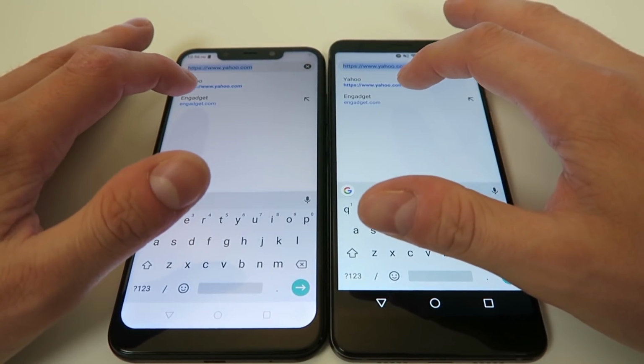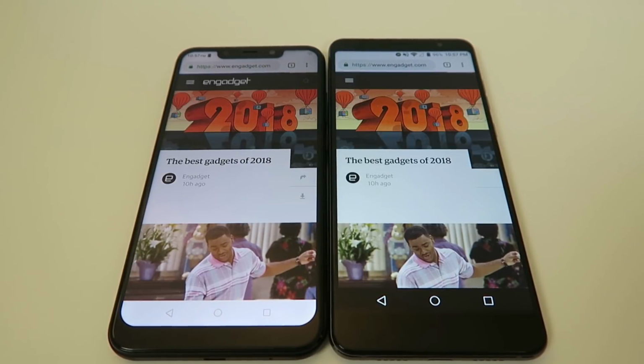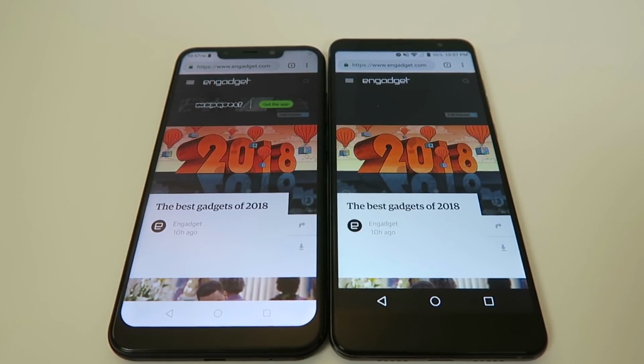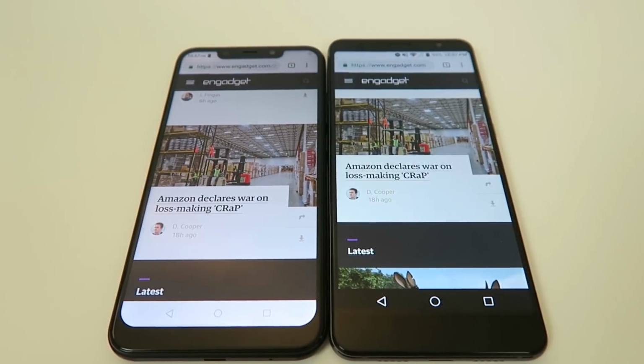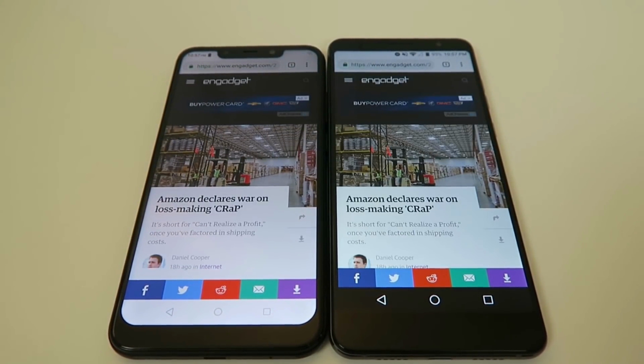Let's now pull up Engadget.com. 1, 2, 3, go. And in this test, it looks like the BLU Vivo XL4 was first to pull up Engadget. And finally, let's start up this article here. 1, 2, 3, go. And it looks like the BLU Vivo XL4 was faster in that test as well.